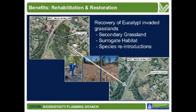We also look to actively recover areas in terms of invasive aliens. You'll see here, this is an area that in 2010 was covered by eucalypts. And then the guys worked really hard. And you can see now in 2012, we've actually structurally got a grassland that's there. It provides a surrogate habitat. Things are utilizing it and nesting in there. And we are looking at species reintroductions into those areas to try and get it back to what it was prior to that invasion.